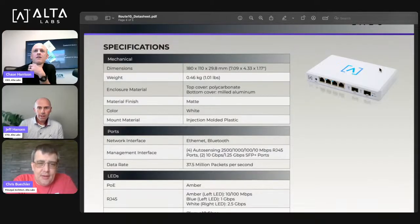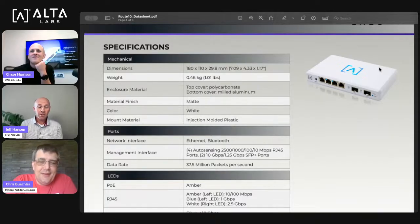Yeah, go ahead. I can't believe I'm saying this, but we have a 10 gig router here in 180 millimeter by 110 millimeter. It's so small. It's just amazing, the form factor here. We could have gone a lot bigger, right? We could have done rack mount, we could have done all sorts of things, but we wanted to make this more accessible. And so this is something that fits right on your desk in the palm of your hand, only a pound heavy. And it's crazy that you can fit so much power into such a small package.